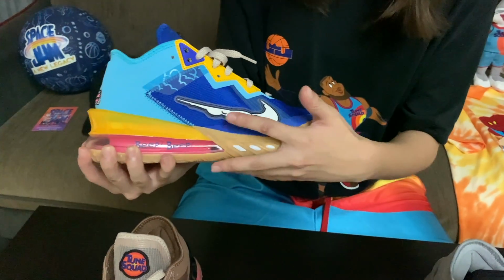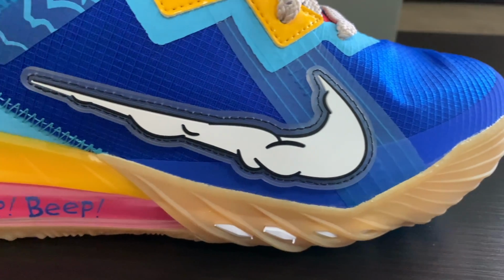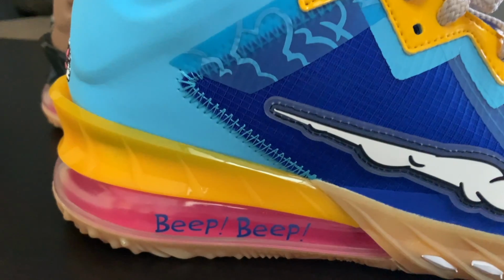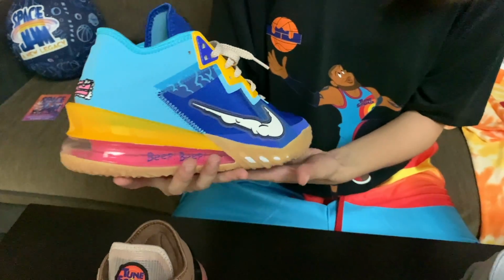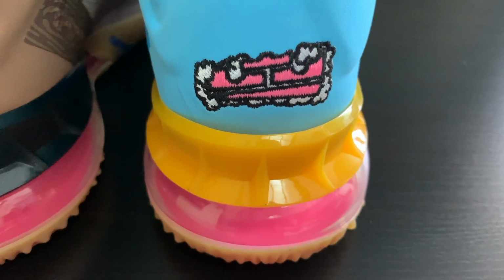I just love it. So right here, guys, as you guys can see, we've got the Nike logo looking like the clouds, because you know, when Roadrunner runs, he leaves that smoke on the back. So yeah, that's what it looks like. And we've got beep beep, because that's what he says right there. And the entire pair is themed blue and yellow, because it just looks like Roadrunner. And on the back, we've got the pink LeBron logo right there as well.